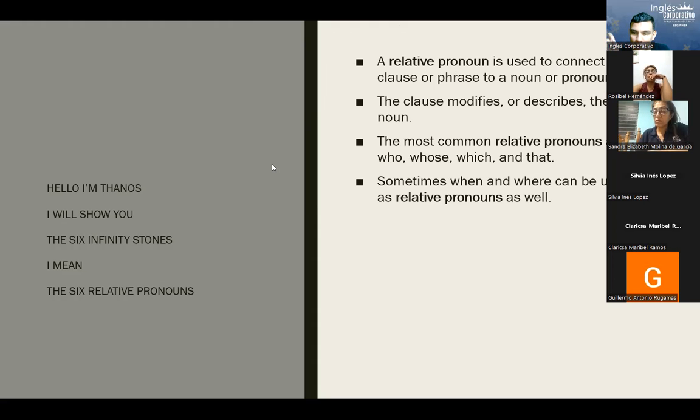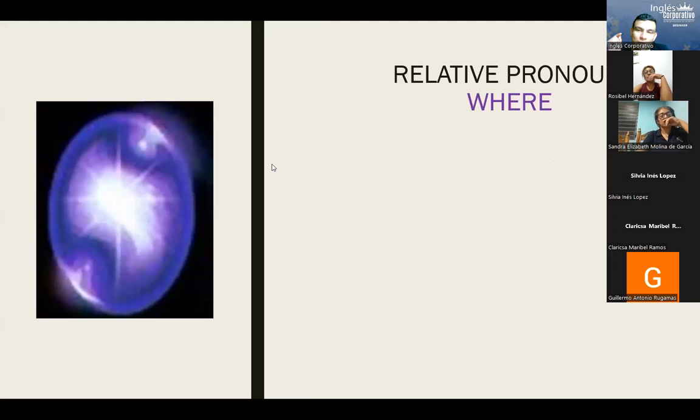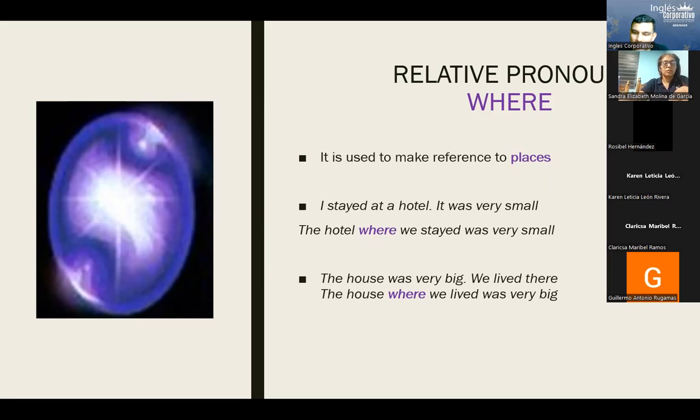Okay, next, sometimes when and where can be used as relative pronouns. Yo sé que ya estudiamos when y where como WH questions, pero en esta clase los vamos a estudiar como relative pronouns, porque ellos también nos ayudan a unir frases y a describir información acerca del noun. Vamos a comenzar con where. ¿Qué viene a su mente cuando escuchan la palabra where? A place, exactly. So it's used to make reference to places. Se utiliza para hacer referencia a lugares.